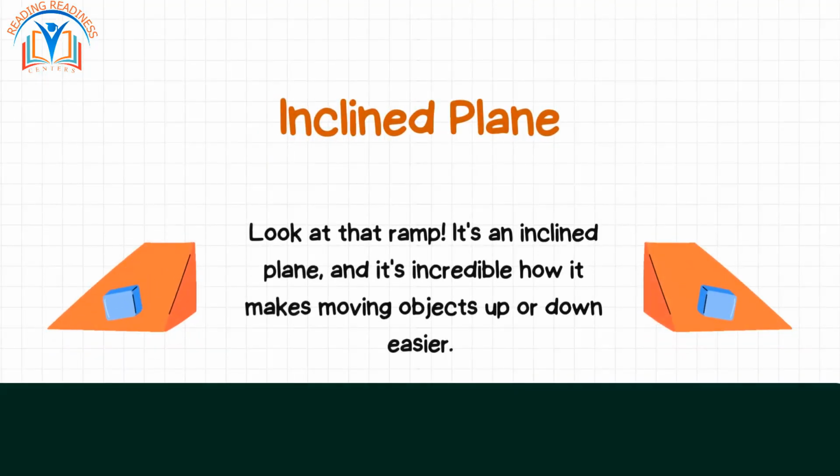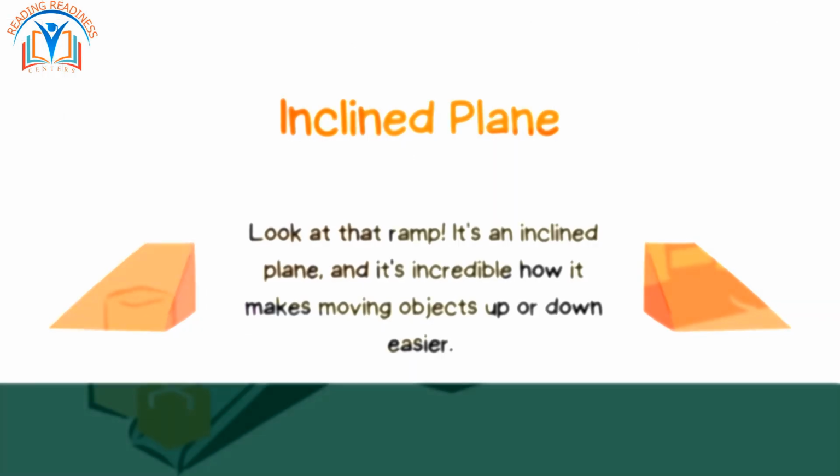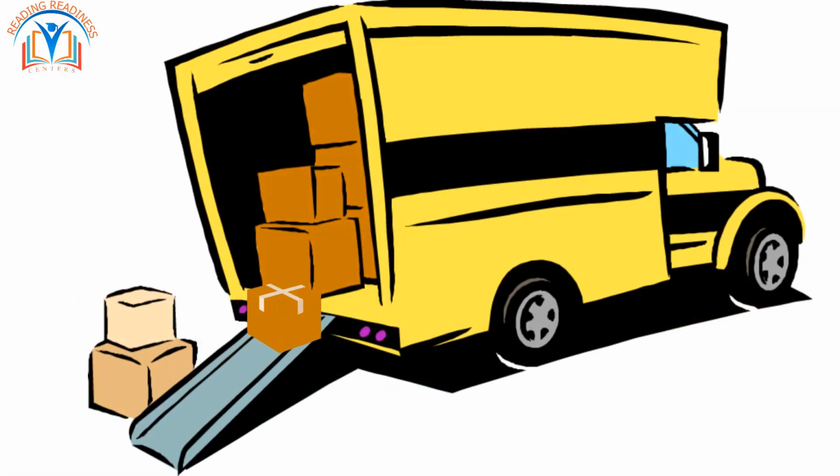Look at that ramp. It's an inclined plane, and it's incredible how it makes moving objects up or down easier. By changing the angle of the plane, we can reduce the amount of force needed to move heavy things.